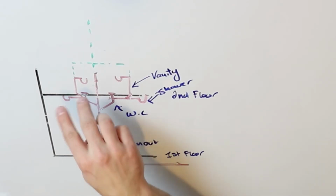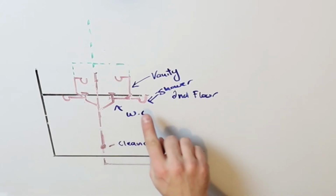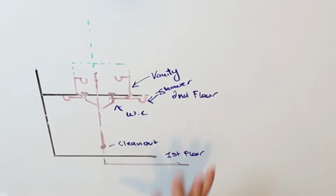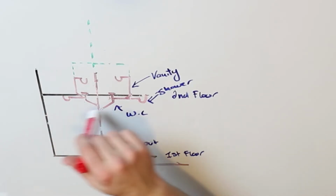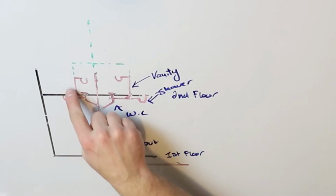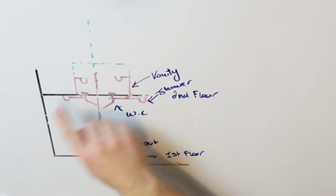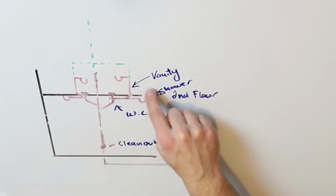Up above we have two units, and each of the units is a bathroom group, and a bathroom group is a shower, a vanity, and a water closet. So what occurs here is that the person in one of the units realized that when they flushed their toilet, water started backing up into their shower right over here. So what he did is he took a plunger and he started pushing the water, and then water ended up coming out into this other person's shower.